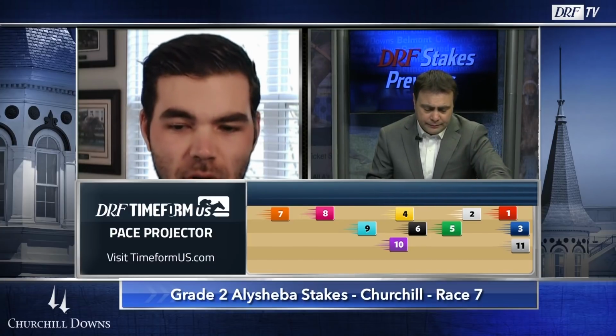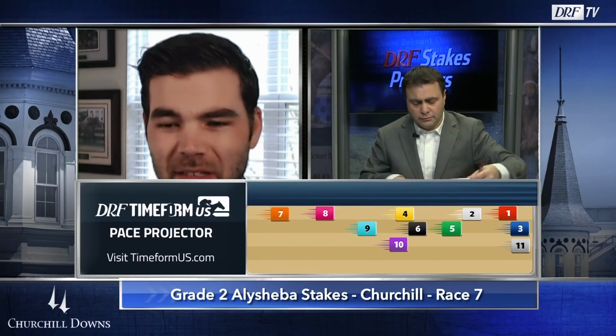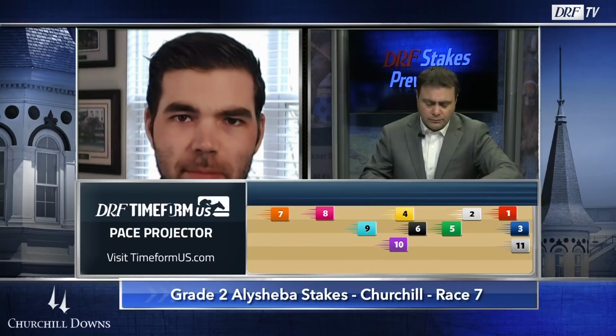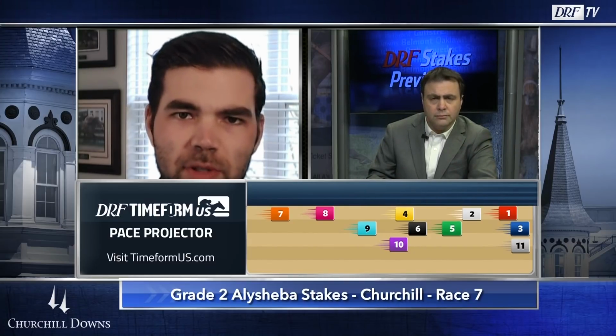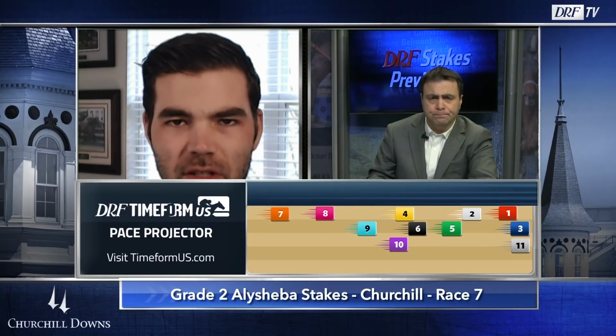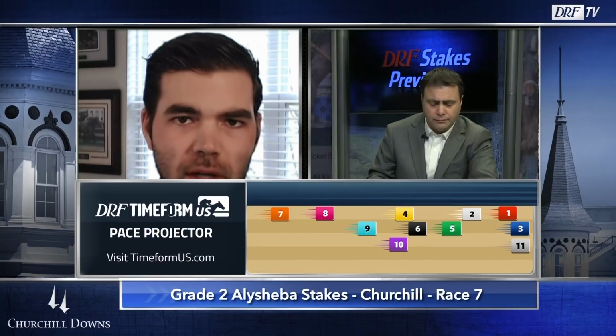Yeah, I have to agree with all that, and you're right about the big cap. Off the layoff, maybe it was a little bit of a lofty ask, but at the same time, he got a pretty cushy setup in there, out there cutting out relatively soft fractions. Timeform had the internal splits color-coded blue. I didn't see much of an excuse that day. Maybe second off the bench, he's tighter, and you're right. He got over the Churchill strip pretty well last fall.